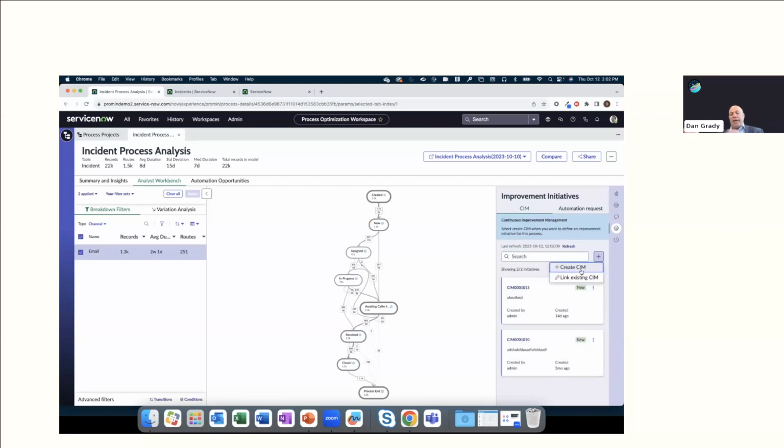And the idea here ties back to that closed loop continual improvement experience that I was talking about earlier. Like I found this insight. I don't know if I'm going to be able to act on it right away. And I want to make sure it doesn't get lost in the shuffle. It's something we should be doing eventually. So this allows us to make sure it gets captured in a record on the platform. That way it gets tracked, prioritized, and followed up on. So again, closing the loop.